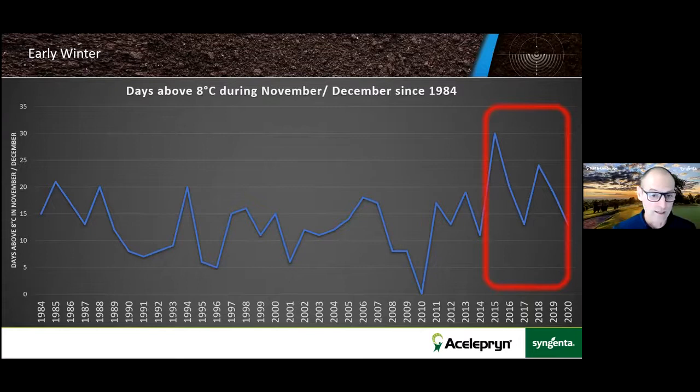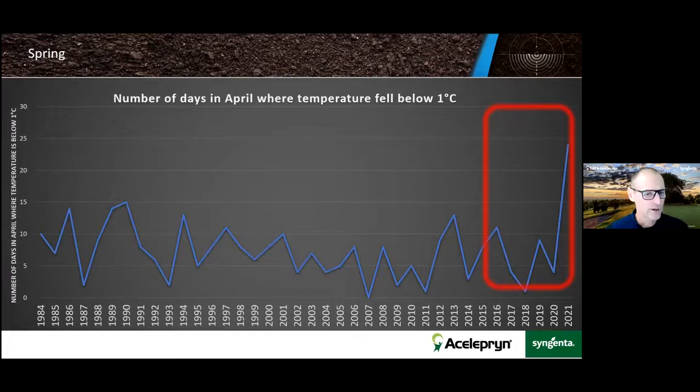If we look to the other end, the spring, when is the period when we're going to start to see the damage? What I've logged here is the number of days in April, so just a 1 month period, which is when I'm seeing most of the damage, the number of days where the temperature falls below 1 degree. This is a pretty good indication of the amount of growth we're getting. So that first part of the equation: what opportunity do we have to outgrow the damage? And again, there's an interesting trend here, a trend for warming. We're seeing fewer days when we're below 1 degree, except this year. This year is an absolutely brutal April that we have not seen before.